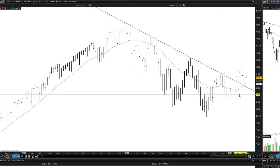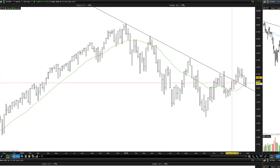But you can see, look what's actually happened here recently. So recently it actually broke to the upside. And then again, this is a weekly chart, so every single one of these represents 5 trading days, right? 1, 2, 3, 4. And then recently you can see it came down and bounced off that line.